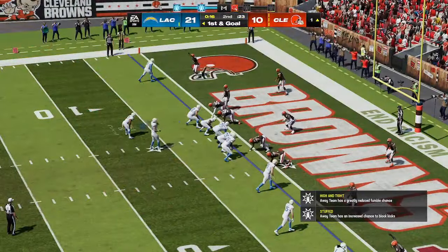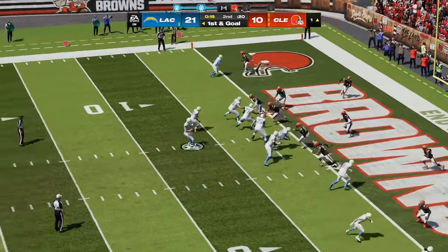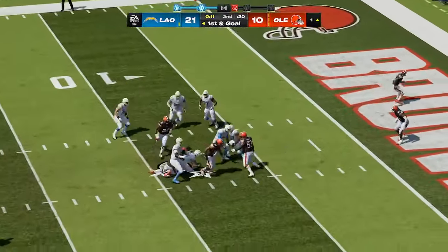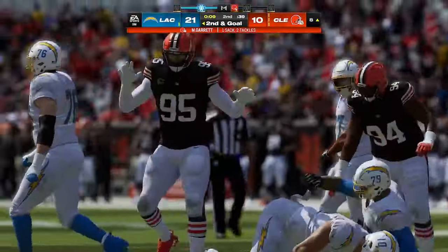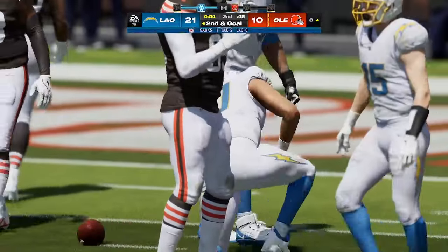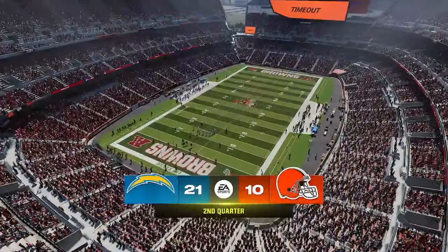A chance to really cap off a big first half here as they come up on first and goal. Here's Herbert. Pressure now, and he's going to go down. Sack back around the 8. In for the sack, Myles Garrett. And with just 4 seconds left in this first half, a timeout call.